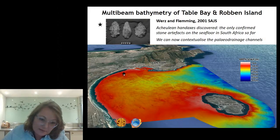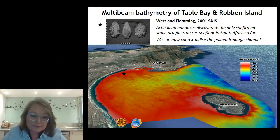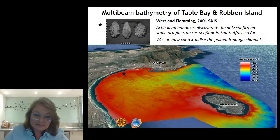If you look over here at the position of the black star, this is where Bruno Werz discovered some Acheulean hand axes on the seafloor. And so far, these are the only evidence of any form of prehistoric archaeology on the seabed in our whole country. So that was a really important find. And now with the data that we have, seismic data that penetrated downwards, we have bathymetry on the surface, we're able to start to contextualize the position of these hand axes, the environments in which people were living.